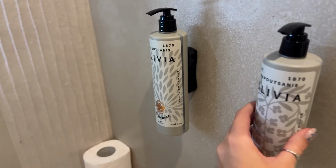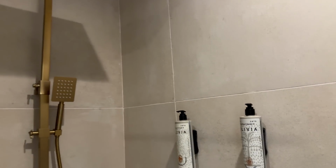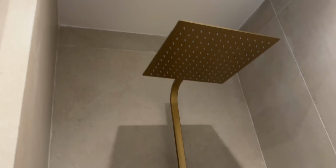So we are in the flower suite and welcome. Let's start with the bathroom. So lovely little mirror and there's a shower. Got some lovely little vegan toiletries as well. Conditioning shampoo and shower gel.